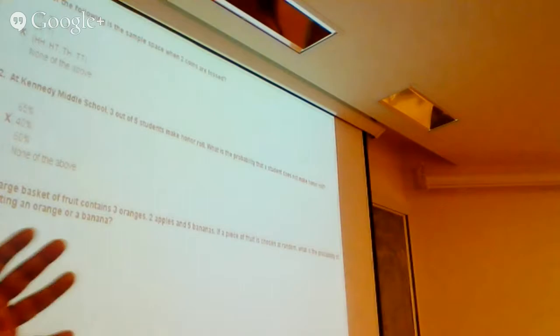So, in the United States, 43% of people wear a seatbelt while driving. If 2 people are chosen at random, what is the probability that both of them wear a seatbelt? Oh, interesting. All right. So who wants to walk me through this one? First of all, what's the probability that one of the 2 you chose wore a seatbelt? 43%. Exactly.